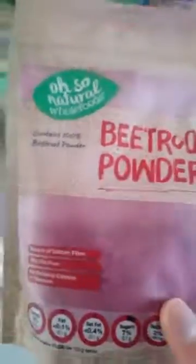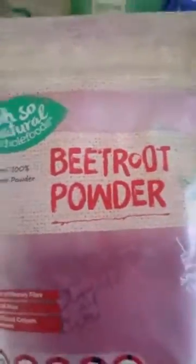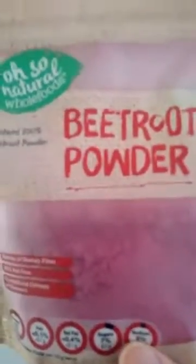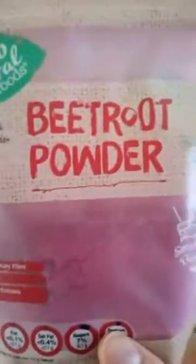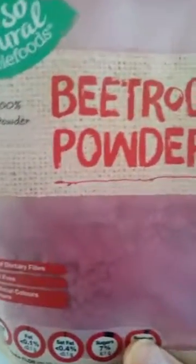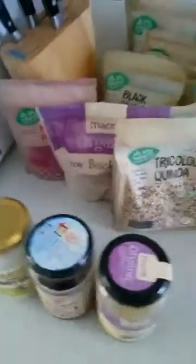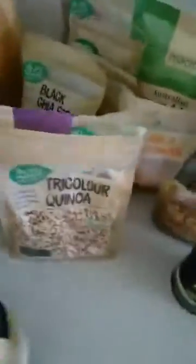And this is great to add to different baking as well. You can add it to icing to give it a nice pink colour. So you can make some healthy cupcakes and make up a nice icing and add this and have pink icing on your cupcakes. And it's good for kids as well. And my daughter absolutely loves beetroot, so it works well.